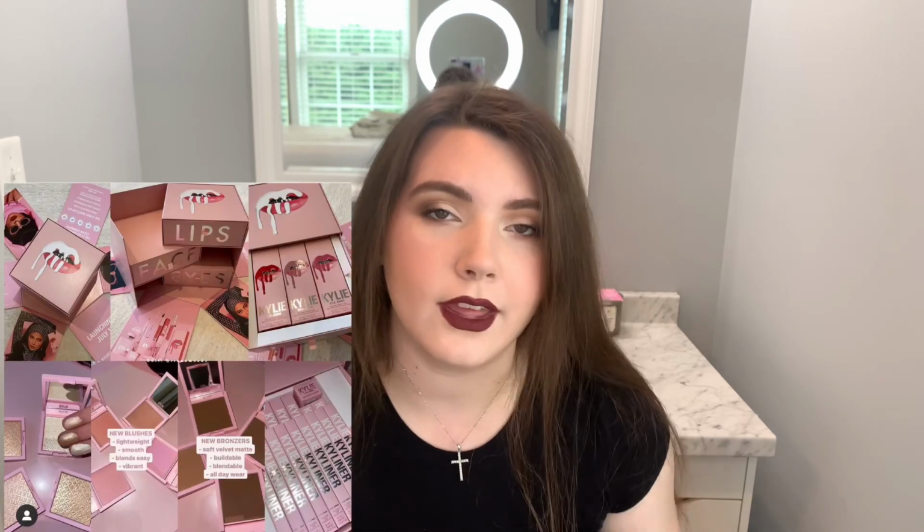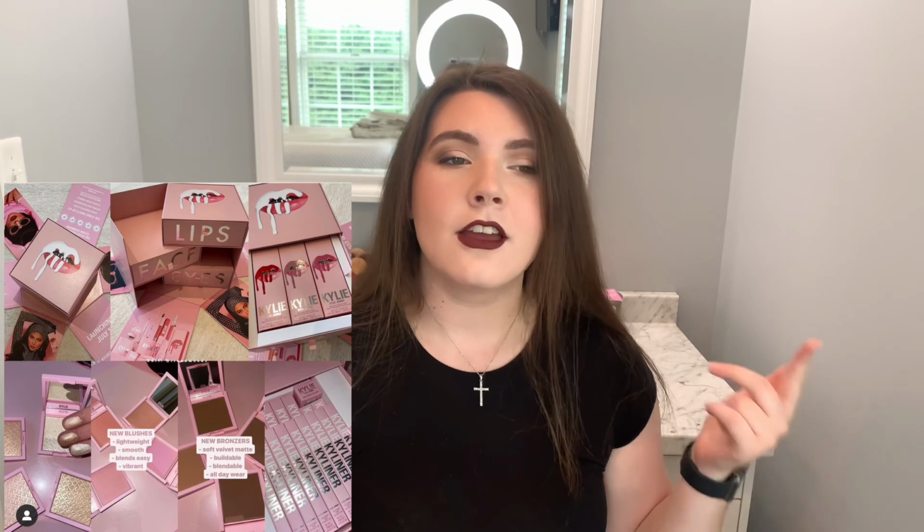Another thing is the Kylie Cosmetics relaunch. I know KKW is supposed to relaunch. I actually bought some lip liners from KKW because everything on their site is like 30% off or something like that. Some of it's like 75% off. So I did get some lip liner. So Kylie did relaunch. It relaunched yesterday, which was July 15th. And I actually already picked up some things.